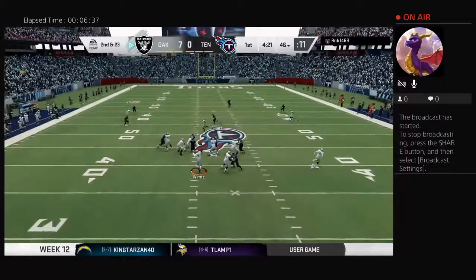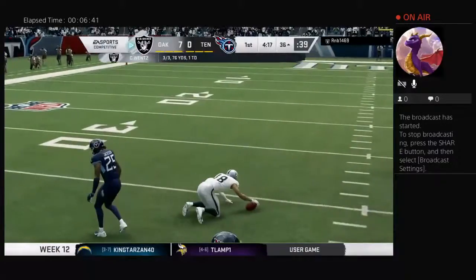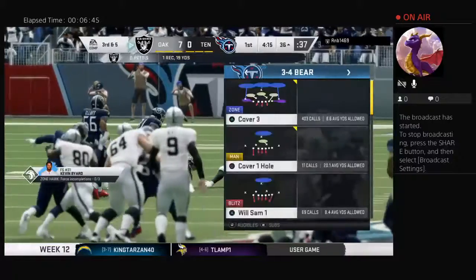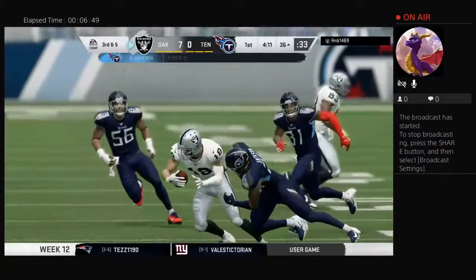Another try after the first down sack. Wentz. There's the Washington Husky. It's Dante Pettis. Nice play. It's a gain of 19, but it's third down.